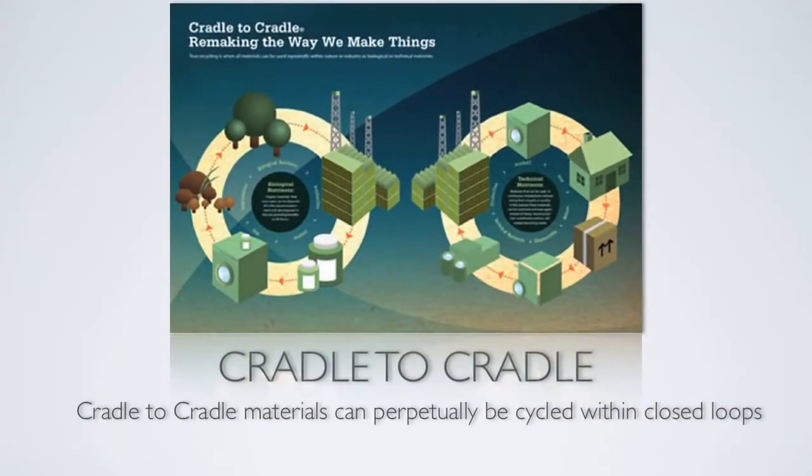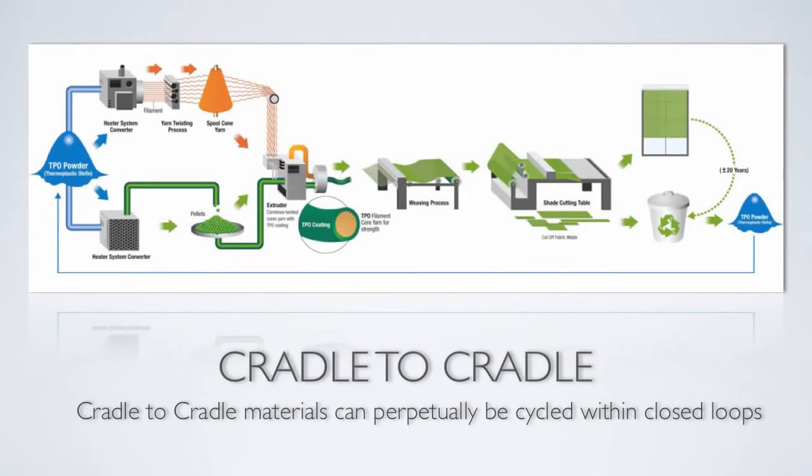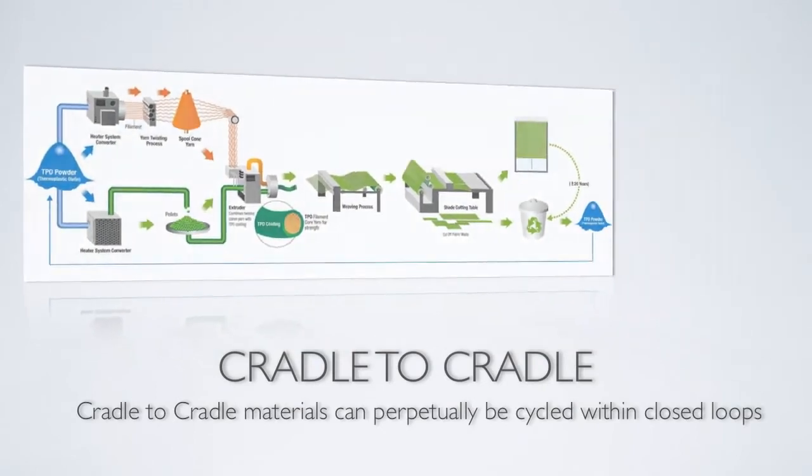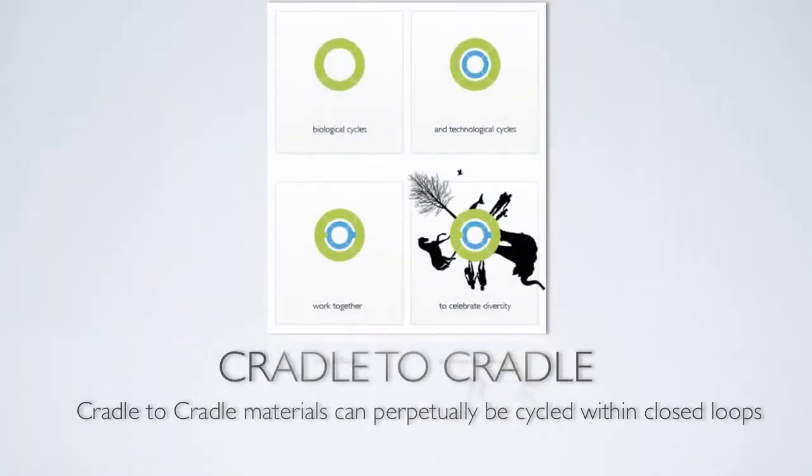C2C products that are designed well can be manufactured and sold for less than standard designs. Cradle-to-cradle materials can perpetually be cycled within closed loops because both the product and its byproducts have value as reused materials. Ultimately, the cradle-to-cradle design seeks to eliminate the need for waste disposal in already overcrowded landfills.